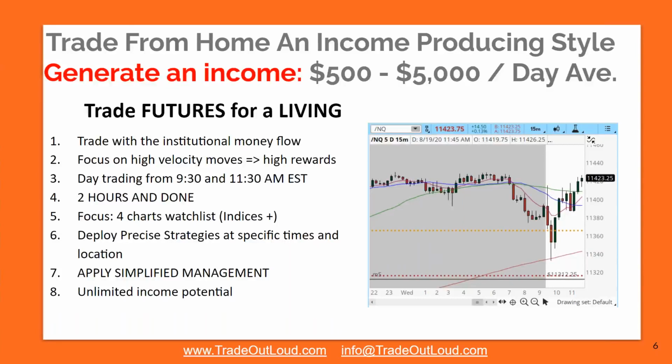But even if you don't have a trading account, yes, you can still trade the markets. So you can definitely generate an income staying at home, but you have to know exactly what you need to do in the market in order to start generating a minimum average per day. And this is, again, correlated with your account size.